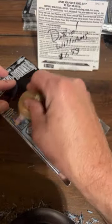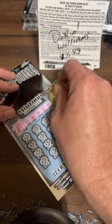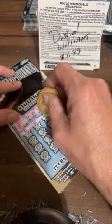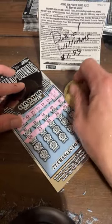Ticket number 16. Not a winner on the bonus. Looking for a 37-25. 37-25. Here we go.